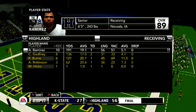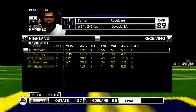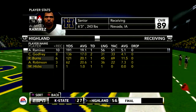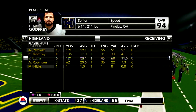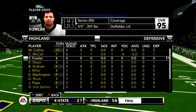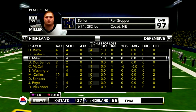Ramirez, 10 catches, 191 yards, a touchdown for him. He has now 13 for the season. Chad Godfrey, 8 catches, obviously had a really nice day, 2 touchdowns, his 24th and 25th of the season. Had 136 yards through the air. Burns, 6 catches, 121 yards for the day. He had a touchdown as well, his 8th of the year. Robinson had a nice touchdown as well, his 3rd of the year. He had 3 receptions for 62 yards, and Hicks had a reception for 1 yard and his first touchdown of the season.